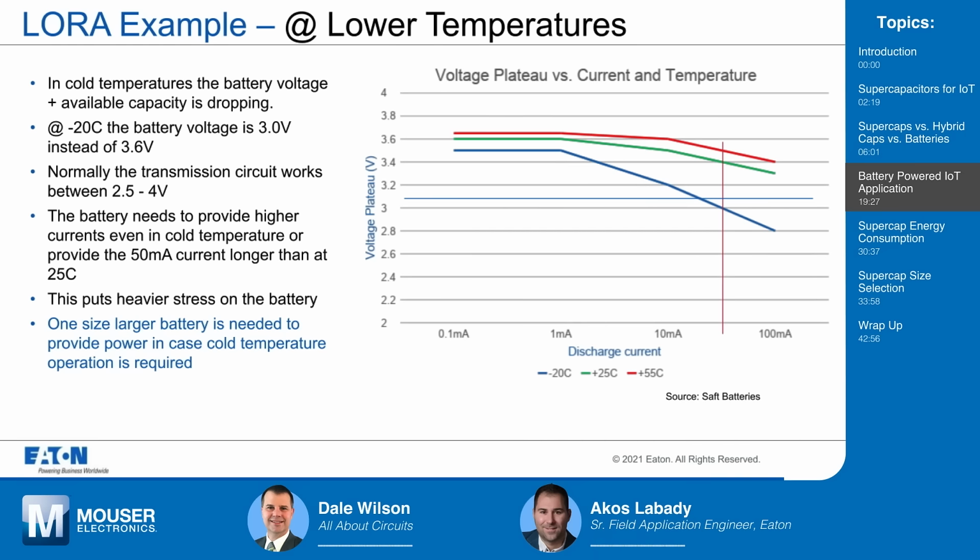current for the transmission. As you can see, there is a specific voltage plateau defined versus current and temperature for the batteries. Here you can see that for the same 50 milliamps of power to deliver, the actual battery voltage at minus 20 degrees Celsius would drop to just 3 volts, which often could be accepted by the transmission circuit. Depending on the transmission circuit, it normally works between a 2.5 to 4 volt range. Some don't work below 3 volts, some allow even down to 2.5.